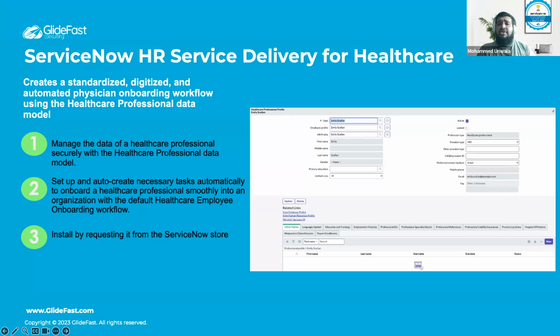We use the default healthcare employee onboarding workflow in Journey Designer to set up and automate the following tasks for a newly hired healthcare professional at a healthcare organization. It will auto-create a profile and email account for the healthcare professional. It will auto-initiate the necessary form intake tasks for the healthcare professional, and it will auto-create credentialing and validation tasks for HR agents so the agents can review and validate information submitted by the healthcare professional.